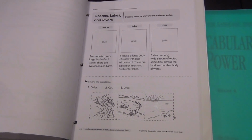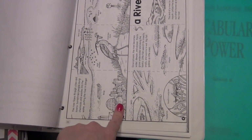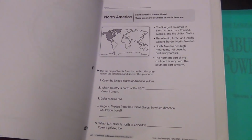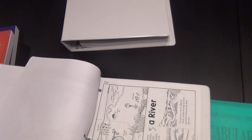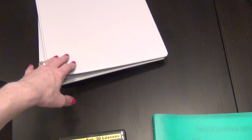It's an Evan Moore geography book mixed with a Scholastic, I believe, book where you make these animal habitats. I'll try to remember to have everything linked below, but I kind of combined it together, and it's talking about continents and countries, so this is going to tie into the Expedition Earth. That is why it's in a separate notebook, because not everything in this is going to tie into that, but it's something we're going to do whenever it comes up. We're going to do it in this geography book, if that makes sense.